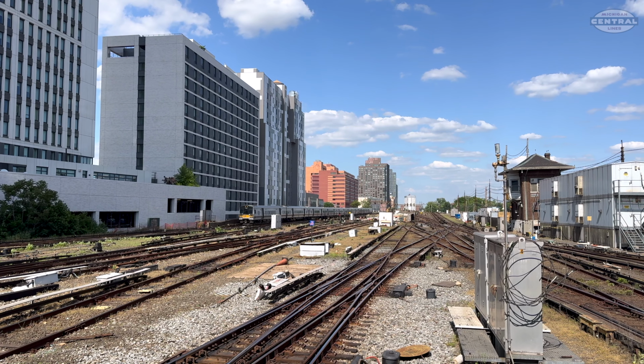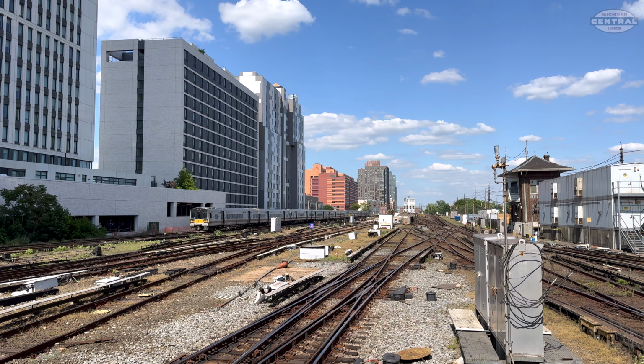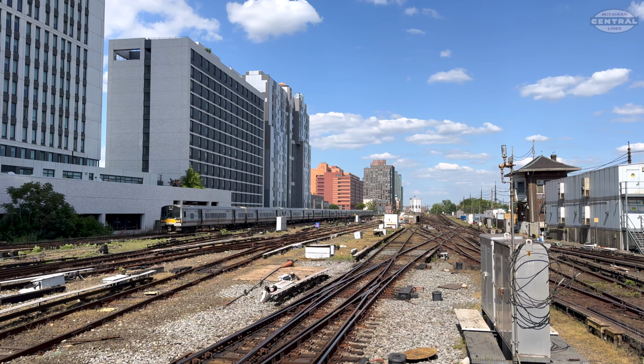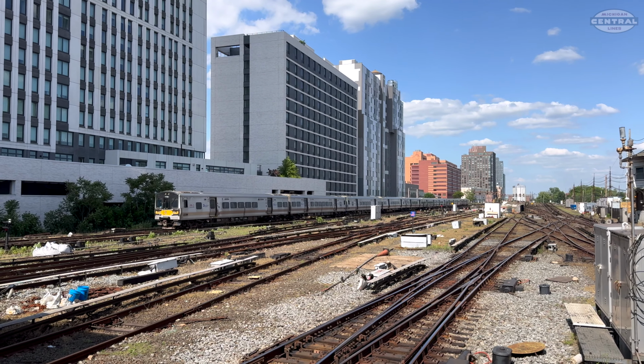Next up, we would catch a handful of M7A sets passing by the Jamaica Tower on the east end of the platforms. Here, we get a sense for how intense this station and junction is. This is truly the heart of the LIRR.